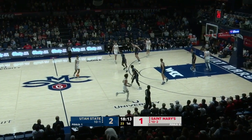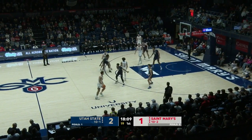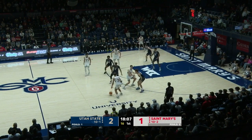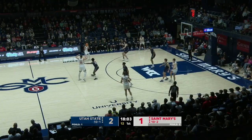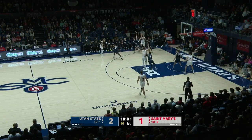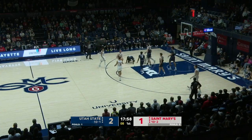Who's better on the offensive glass? Who's able to take advantage of second chance possessions? And, of course, can St. Mary's break this Utah State zone? Very rare that you'll see it in back-to-back games. I can't recall in all the years I've covered St. Mary's that I've seen a team play zone against them in back-to-back games.